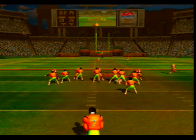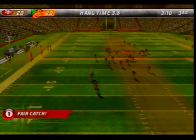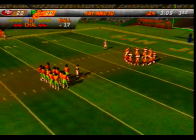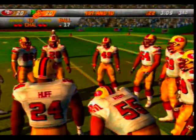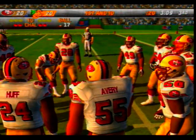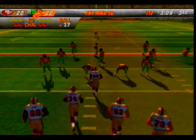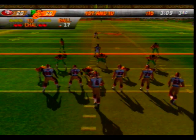Baker comes into the game for the punt. Higgins looks like he's ready for the return. Won't take a chance trying to return this one. Fair catch made at the 17-yard line. The ball on their own 17. Start the drive at the 17-yard line. First and 10.